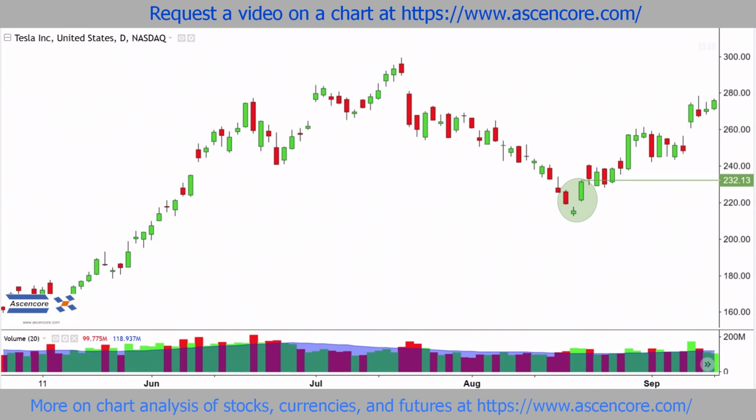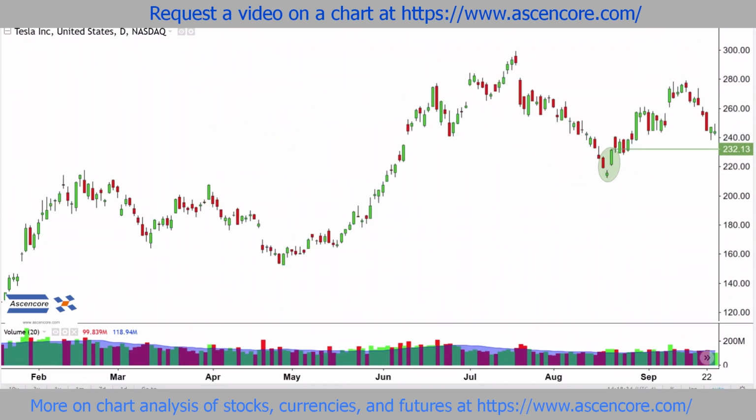Price does trade and close immediately above the high of the morning star, which in this case is the highest price from the third candle, though there is somewhat of a delay before price rises significantly higher since there are some red candles keeping price relatively flat after going above the morning star.